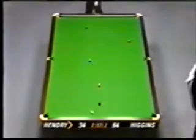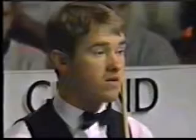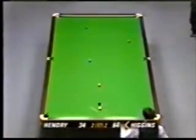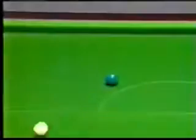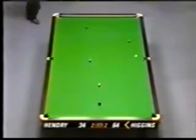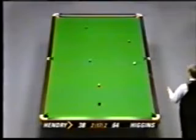Stephen Hendry. This could be good. 10. Around the back of it. And Stephen Hendry just needs 1 snooker now. Stephen Hendry 4. 26 the difference, 25 on the table.